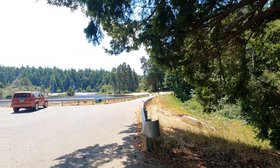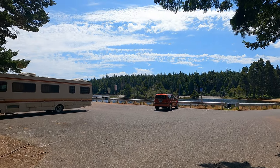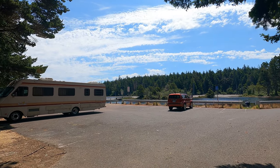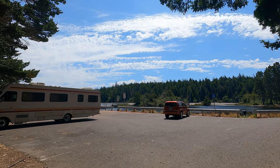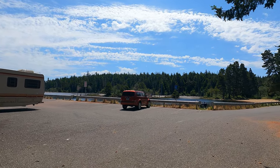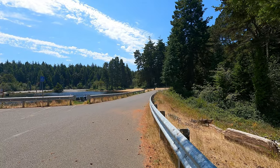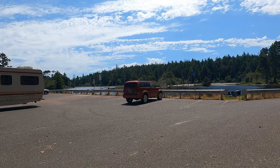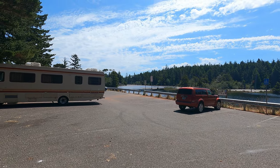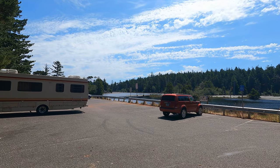This is really nice. You can even go fishing here. There's a guy fishing over there. That's really cool. You know, pull up your RV, do a bit of fishing. It's nice and quiet out here. I'm gonna get my fishing license back when I renew it. This would be a good spot we didn't know about. Nice and quiet. Yeah, that is just absolutely beautiful.